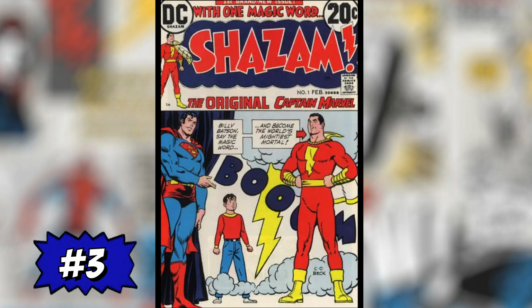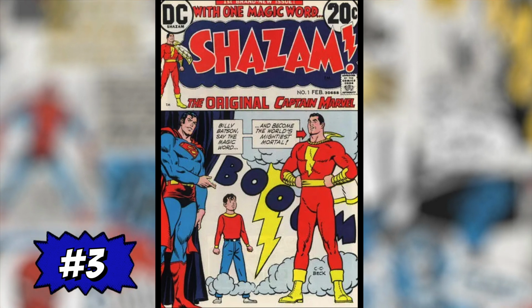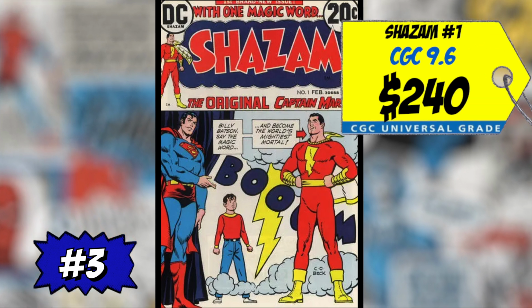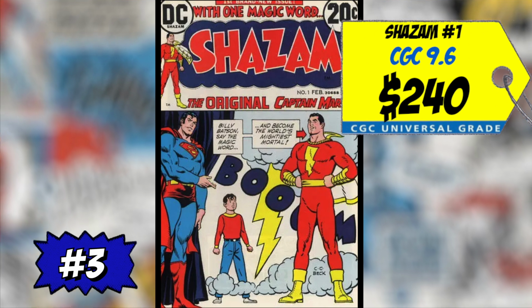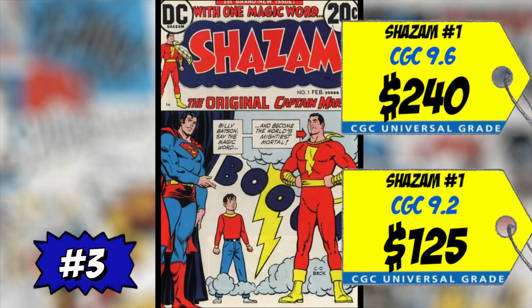Of course, now he's referred to as Shazam. A CGC 9.6 just sold last week for $240, up 3% over the average. We also had a CGC 9.2 sale for $125, up another 3% over the average. Again, you guys know I actually like this book in lower grades. To me, there's no reason to spend such high dollar amounts on a high grade copy of this book.